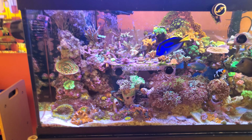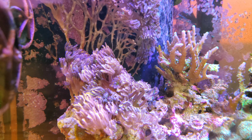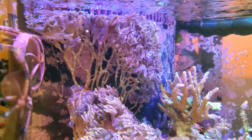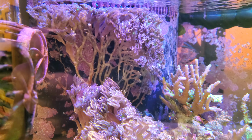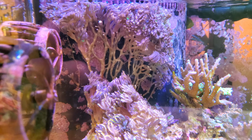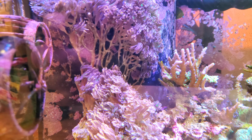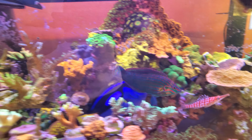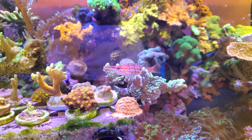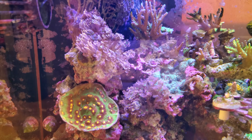Yeah, here's the tank. I think my peppermint shrimp is the cause of that right there. I caught him at night. He wasn't eating, but he was right where all this death is at. And yeah, that's why I got this guy right here. We got a little hawkfish, to see if he takes him out, because he's a pain in the butt.